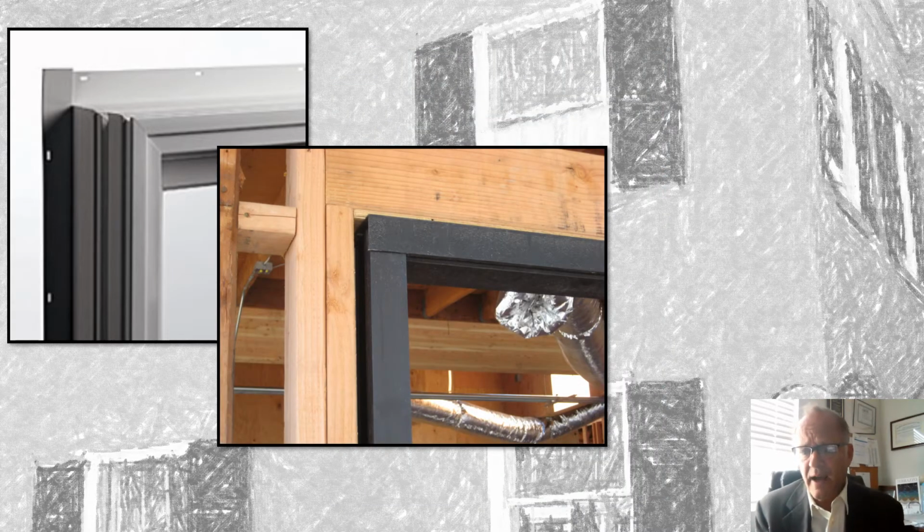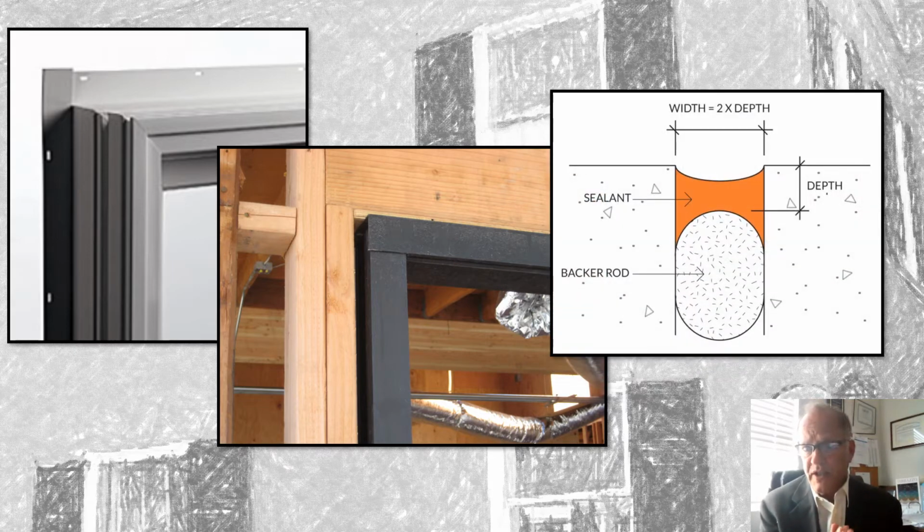The second type of window you'd run across is what we would call a non-flanged window. This is really common with commercial storefront types like these aluminum windows. There are even wood frame windows like this. These types of windows, because they have no flange, have to have some sort of a sealant joint around them to keep the water out.